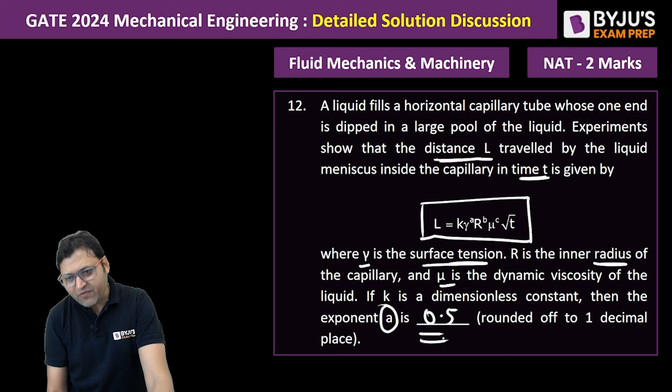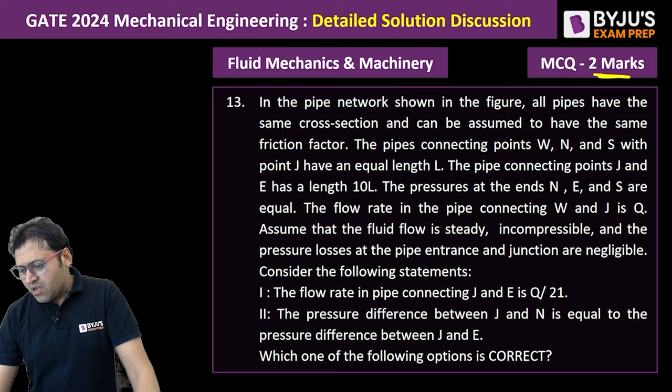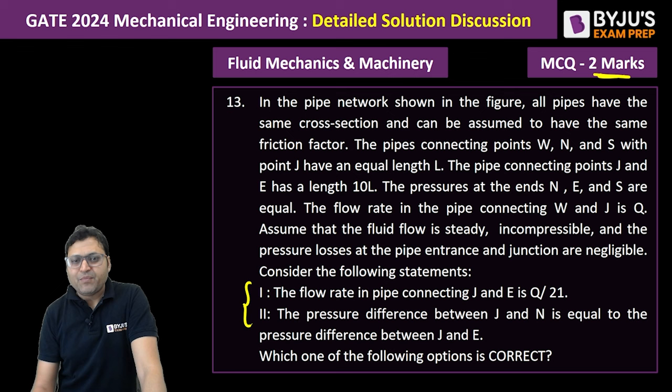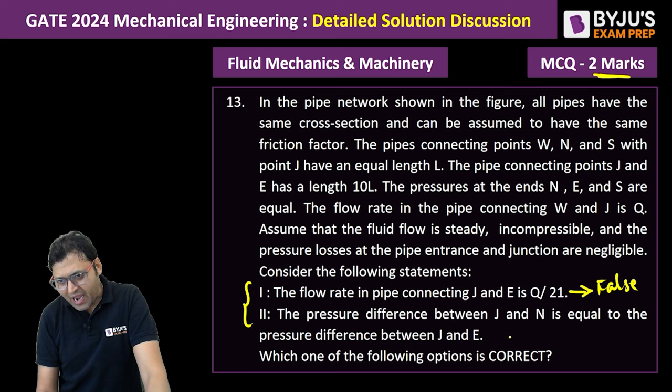The last question is from fluid mechanics, a very, very beautiful question. MCQ, but for 2 marks. Earlier, the answer sheet had given the answer to this question as both the statements are correct. But later the GATE committee changed the answer for this question. They had said the first is false and the second is true.